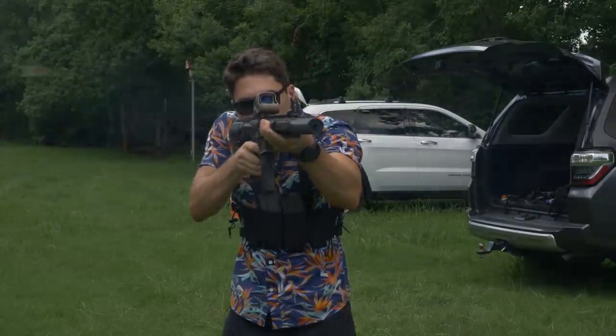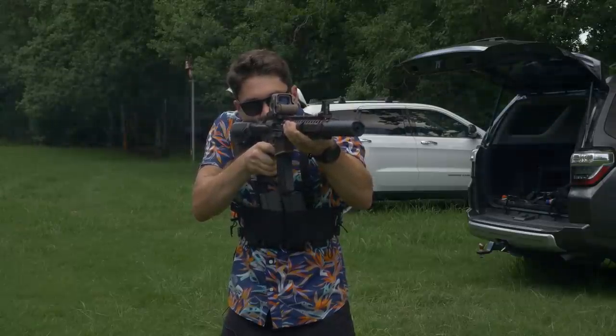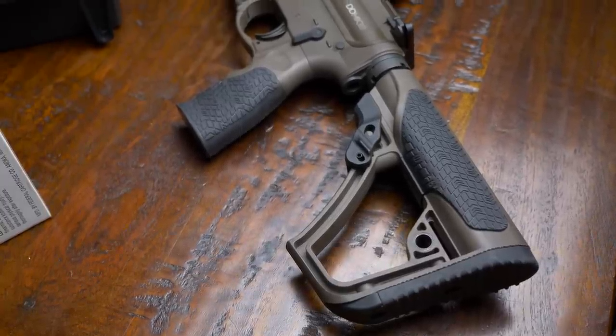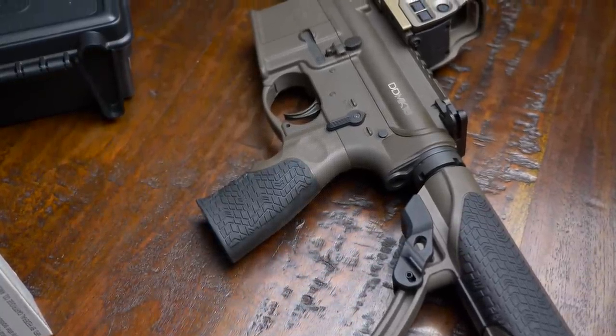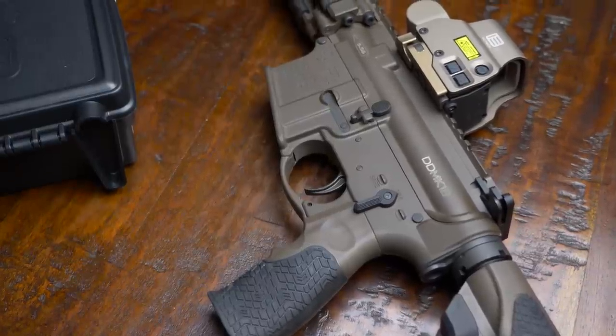The Mk18 I'm using in this video has the mil-spec plus flat dark earth coating. The Mk18 also comes with the Daniel Defense buttstock and pistol grip, which are, in my opinion, eminently more comfortable than any of the furniture from the issued Mk 18s. All of Daniel Defense's components either meet or exceed military specification.